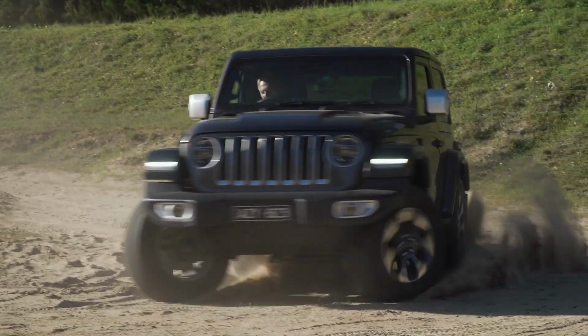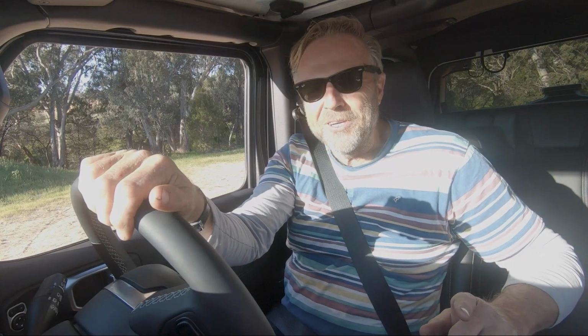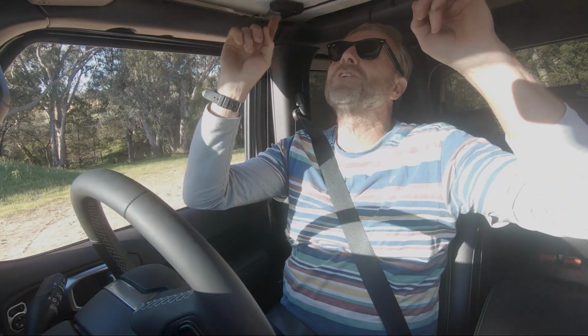So after a bit of frivolity like that, there's another party trick that the Jeep's got, and that is that you can actually take these panels out of the roof, and that's what I'm going to do right now. And look, just like that, we see daylight.